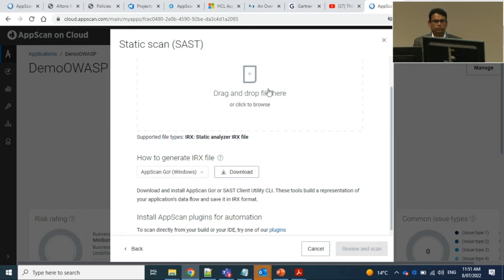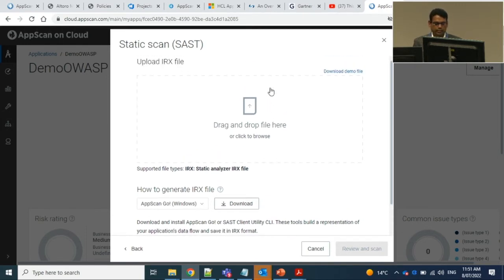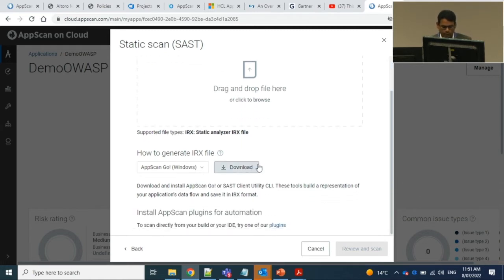So whether it's in source code depends on the language you're using. It will expect that thing to be done. It could be raw source code you can upload, or even the compiled one. But it accepts only an IRX file. If you don't have one, there's a GUI application extension that's been built on top of it that helps you build an IRX file.